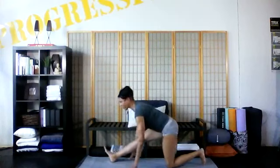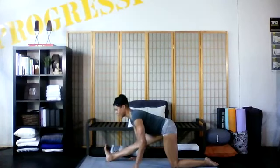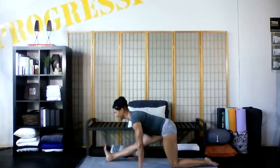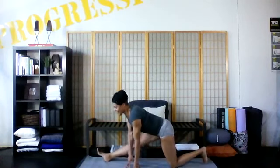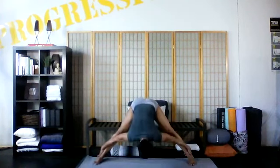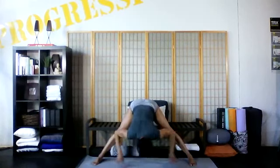The left leg is out straight. Front, flat, back. Half splits. Five. Breathe. Four, three. Again, we're going to have the whole class to warm up that hamstring. And one, Prasarita Padottanasana. Wide stance, staggered stance, forward fold. Three, listen carefully. Two, and one.